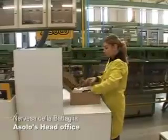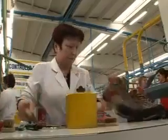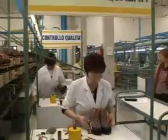Back to Italy, 1 pair out of 3 is checked again. Thanks to this accurate quality control, the return rate is below 0.2%, a figure that few competitors can be proud of.